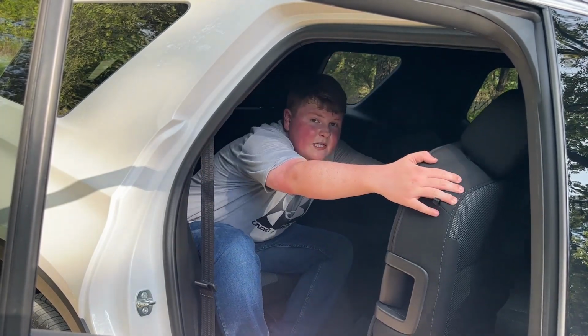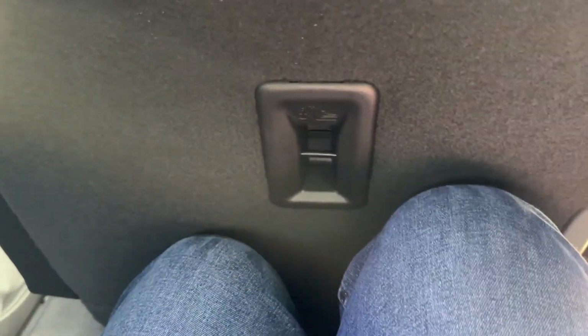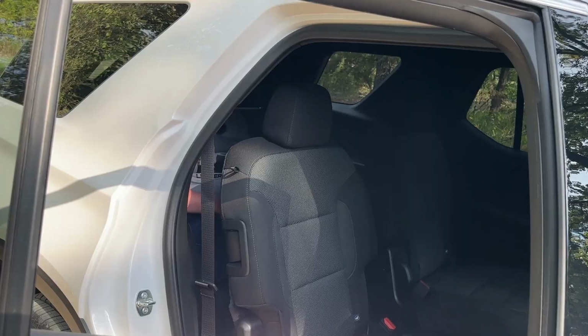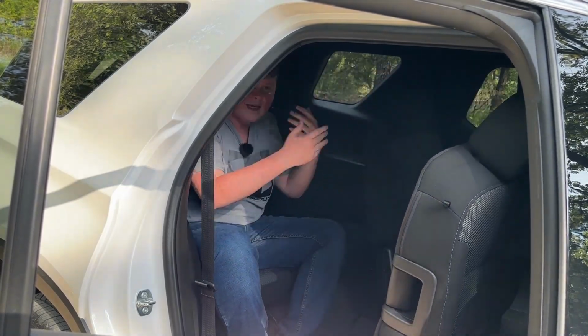And once I put the seat back, there is just about enough room for me to sit back here, although I could slide the seat forward. I think it's in its furthest back point right now, but I can still fit back here, although my knees are up against the seat. But you can always slide this front seat forward and get more space. And then just push this little lever, push the seat forward, and then I can climb out.